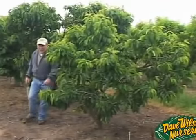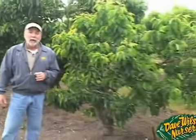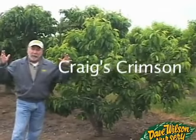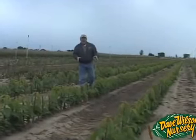For many, many years now, the backyard grower has been looking for the dwarf self-fertile cherry, and really the only option has been this variety right here, Craig's Crimson. It has a semi-genetic dwarfing character all its own, no matter what rootstock it's grafted onto. It's a self-fertile variety, and it's a good dark cherry, ripe mid-season. Here's the newest thing in cherries.